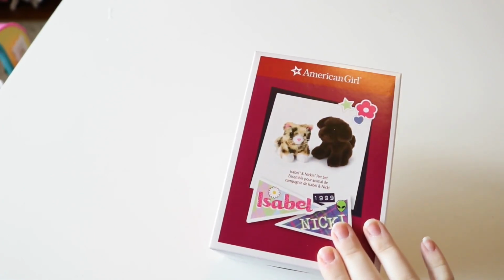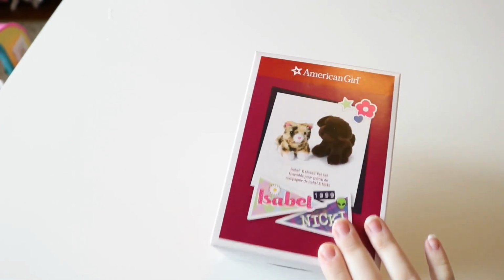Okay, so this is Isabel's and Nicki's pet set. You get this in Isabel's Ultimate Collection Bundle and in Nicki's Ultimate Collection Bundle. So, let's see what their pets have to offer. Let's see how cute they are. They're gonna be so cute. Oh my goodness, you get two pets in this, one for Nicki, one for Isabel. I'm so excited. I love pets. I love American Girl pets.